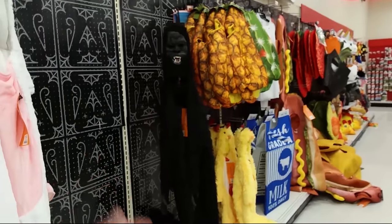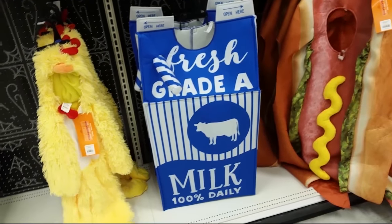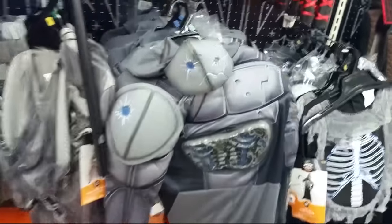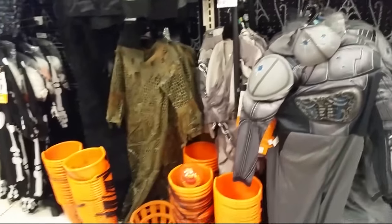The child gorilla costume, chicken. What kid is going to dress up as milk? I don't understand that. It's like, what are you going to be for Halloween, Timmy? I'm going to be milk. Yeah. And what's this guy? Some armor and stuff. I don't know. Looks kind of cool.